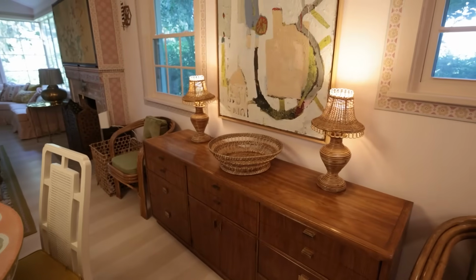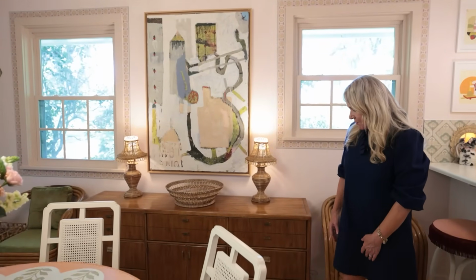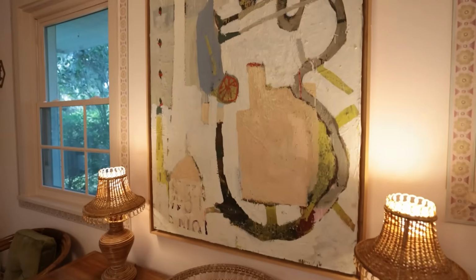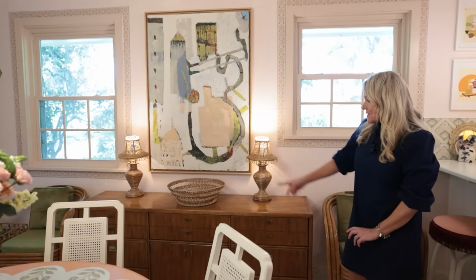I love this piece, this credenza. This is from an antique shop in Charleston. I think I just fell in love with it, and I was like, I really need it. These are from my new friend who has a company called Varnish, and she's making all this beautiful rattan. So they're selling these lamps and this cool basket.